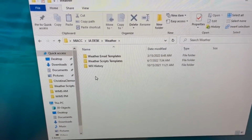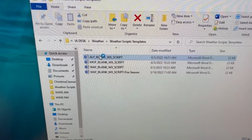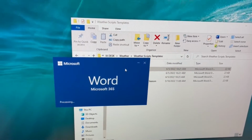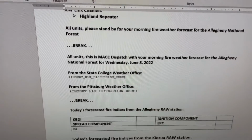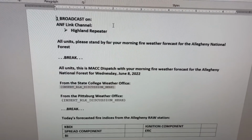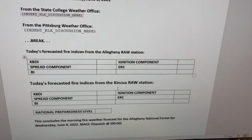So one last thing to do for your weather is you see the weather script templates in that Mac folder, and you open these up. We want to do the same thing. We want to save them on our desktop, not inside the folder. But basically, it just asks you to put in the discussion for each weather station. So it is a script, so when you broadcast it, you can just read it right down the line, and you have this all prepped up. And you're going to get this information from the WIMS data that was sent to you earlier.